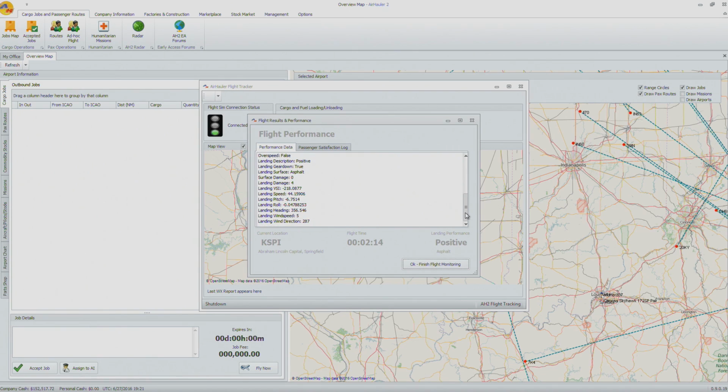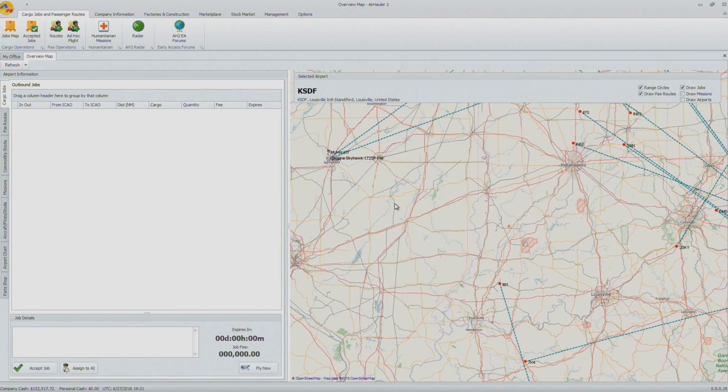Oh, 4% damage. Wow, we really did ding it up. Came down at 218 feet a minute. That doesn't seem that high. Landing pitch. That's still, they haven't turned that positive. Now, were we really coming down all that fast? It must have been airspeed. I think it's got to be that.